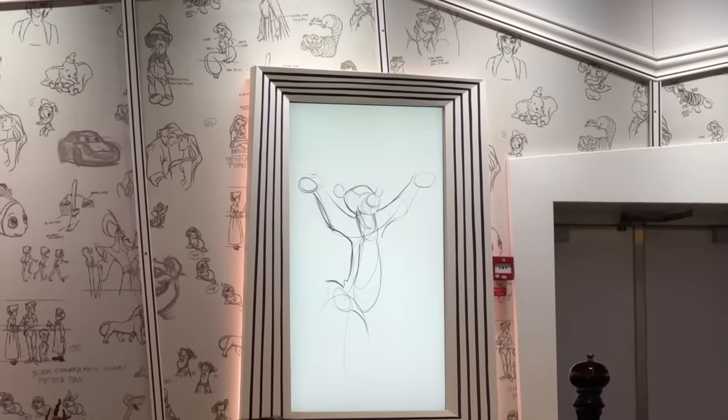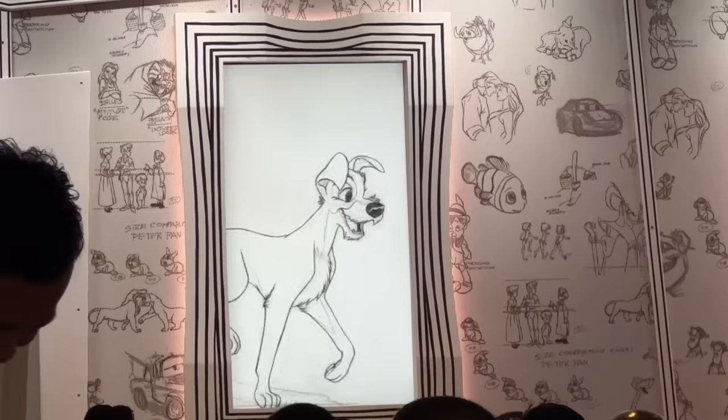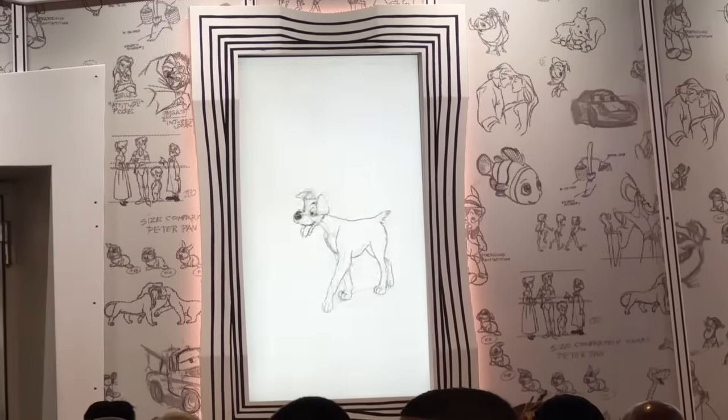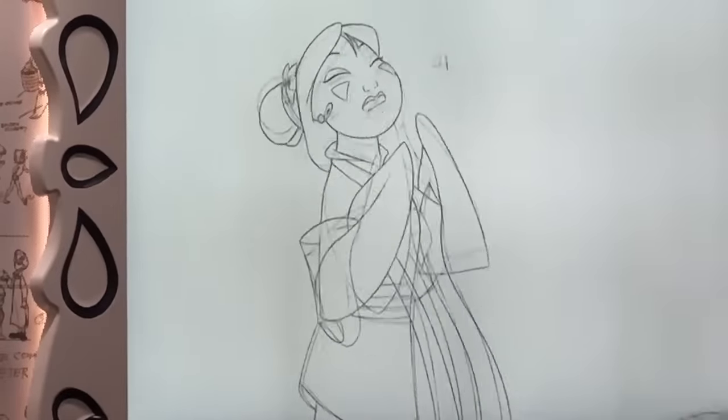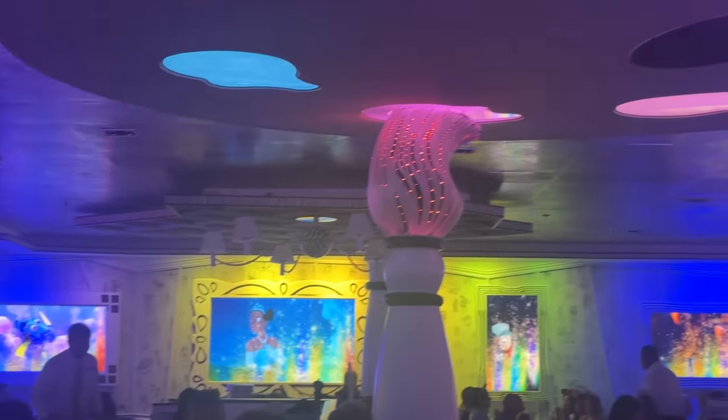But in this version of Animator's Palate, it starts in black and white and becomes color all around you, and it's fantastic. It also begins to animate over time, so it's like a sketchbook situation, then they add background color, and I'm without words, especially because of the finale.